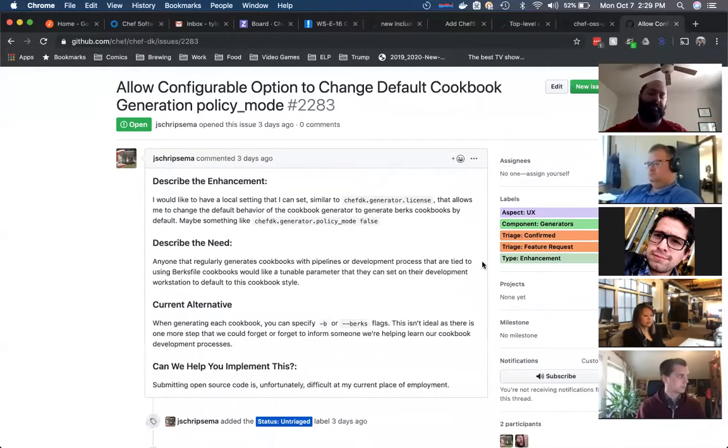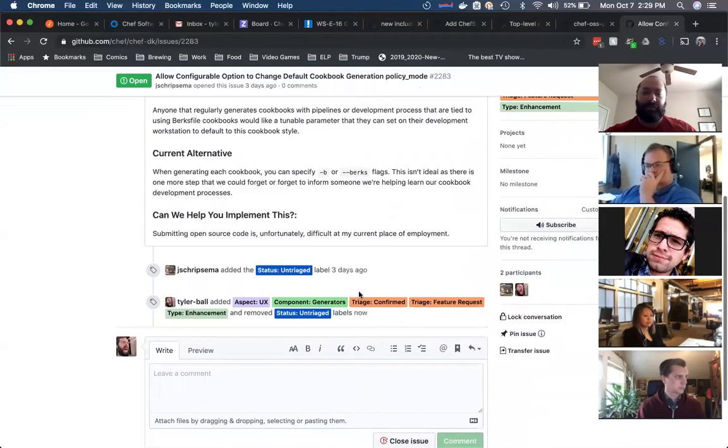Oh man. I need to move this to Chef CLI, and it gets rid of all the labels.